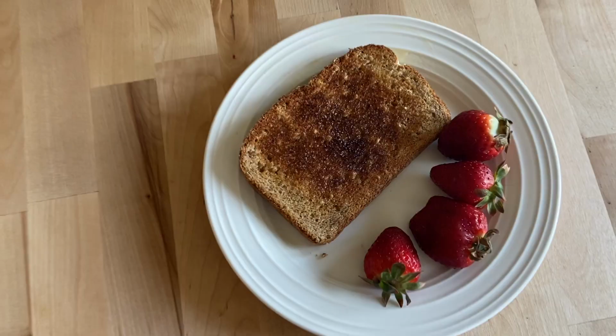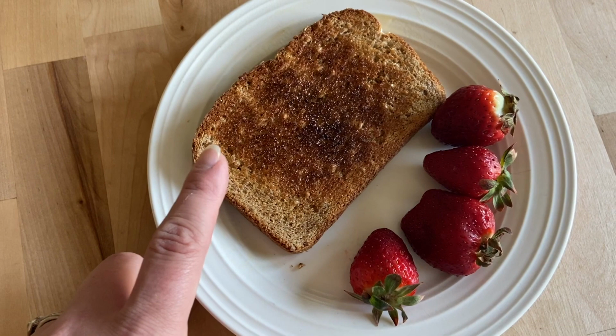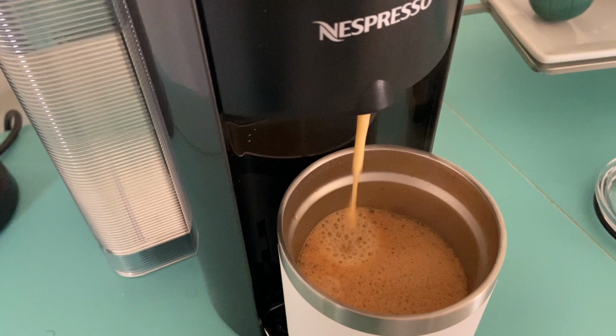For breakfast today, I have one slice of whole grain toast with a little bit of I Can't Believe It's Not Butter spray on it for 0 points. And then just some strawberries. And of course, I have my coffee. I actually just got my Nespresso machine. It's an Espresso Virtuo. It makes coffee and espresso, and I've been loving playing around with it.